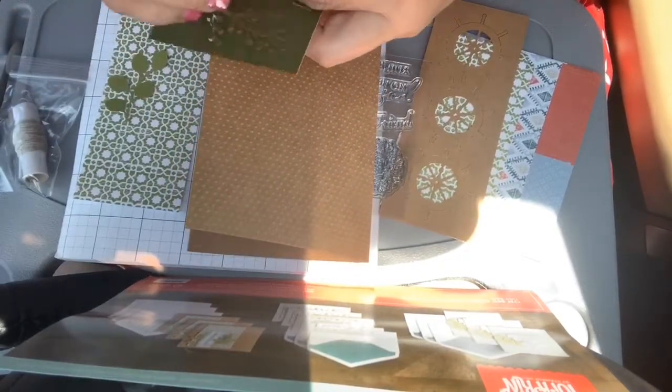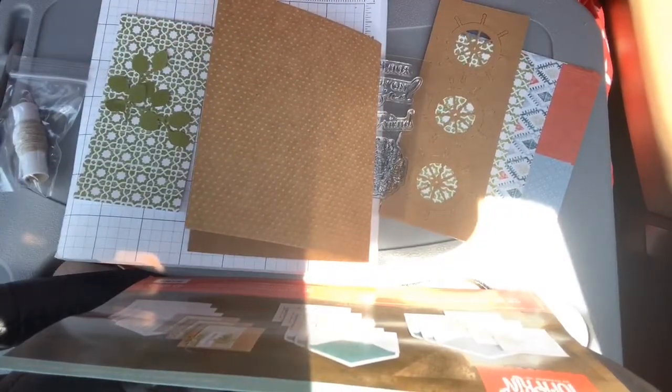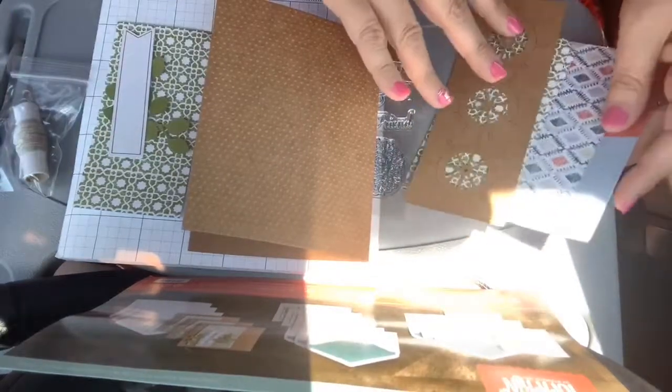So Paper Pumpkin was designed as something that comes all together, a lot less thinking for you, so you just want that project to do on the go, like what I'm doing in the car. If you're going to a crop or something and you wanna have a little something to work on, it's great for all of that.